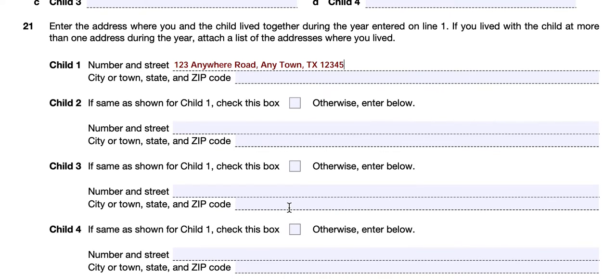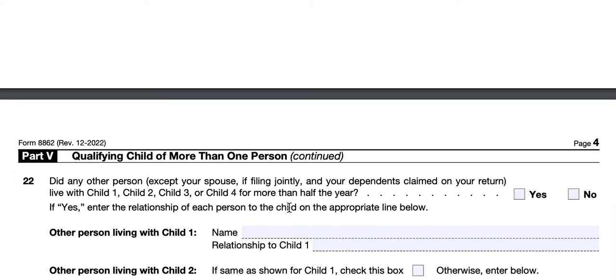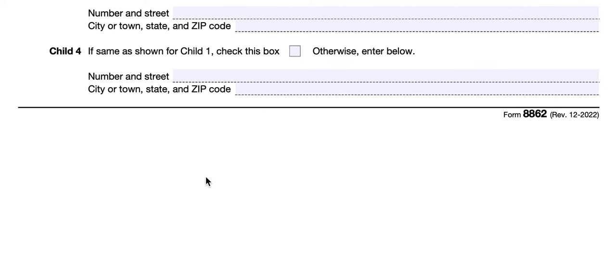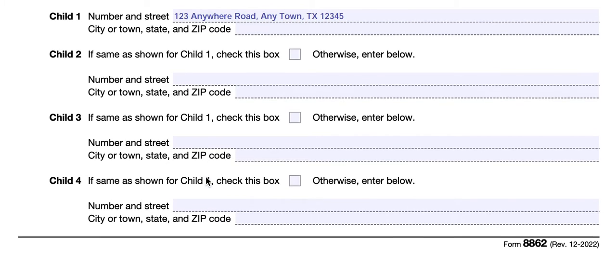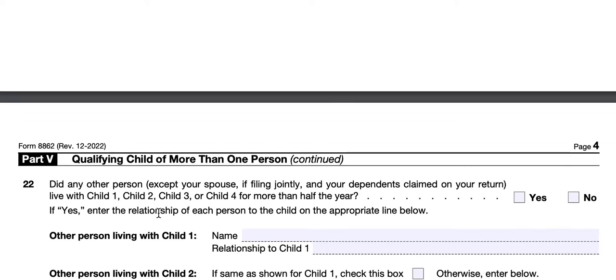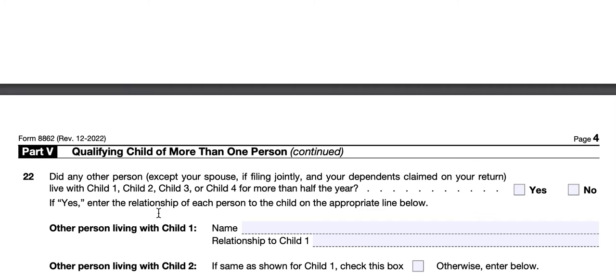All right, so now the last part of part 5, sorry, and I'm not exactly sure why there's a decent amount of space, other than I guess they needed to put room for 4 children. If you have more than 4, then you need to attach a list of the additional children. If you lived with a child at more than 1 address, then you would need to attach a list of the addresses. So in line 22, you're going to answer whether or not any other person lived with that child for more than half the year. And if yes, then you would enter the name and the relationship.